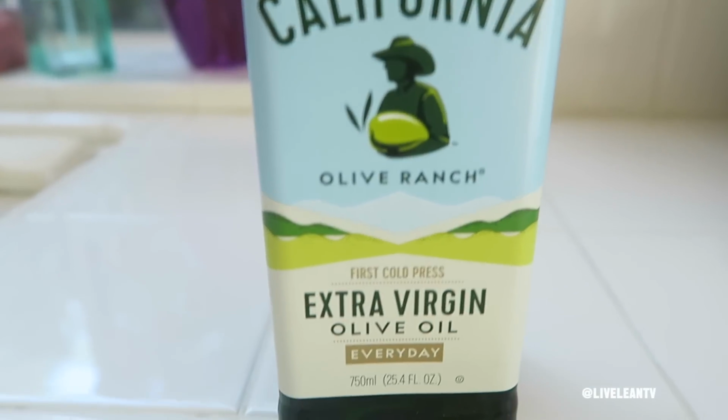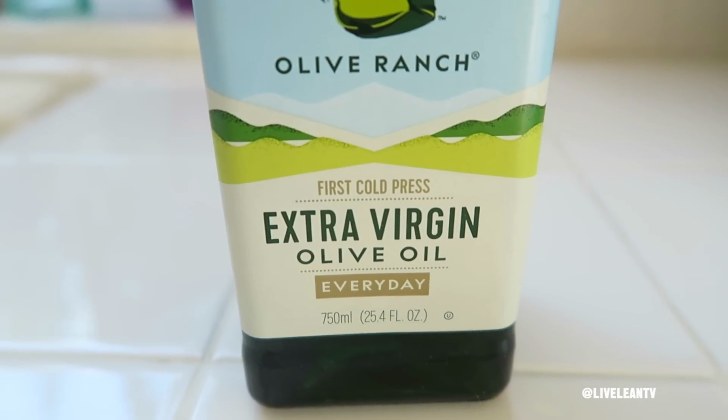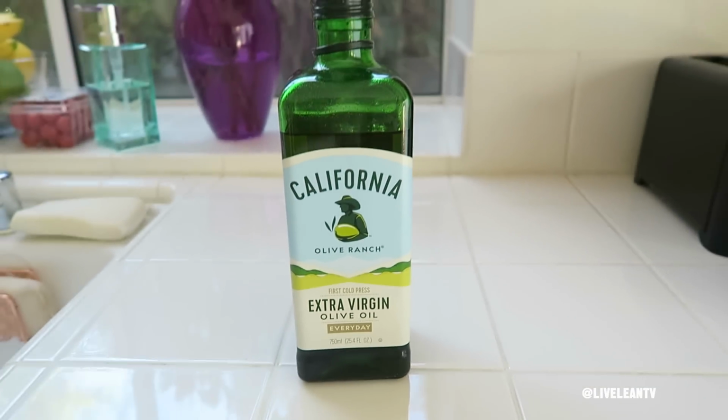Extra virgin olive oil is also a great source of heart-healthy monounsaturated fats. However, due to its lower smoke point of approximately 320 degrees Fahrenheit, we use extra virgin olive oil primarily on our salad dressings, our dips, and our sauces.